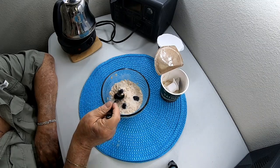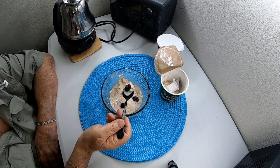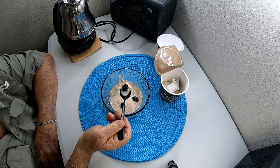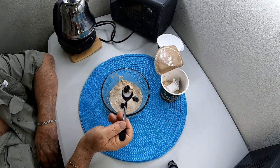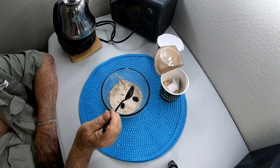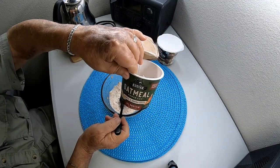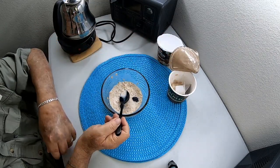Do I like this? Yes, because I like oatmeal in general. I've been wanting to try some of Kodiak's pancake mix and waffle mix, just because the packaging is kind of intriguing with the Kodiak bear on it. There's just something rugged about that.